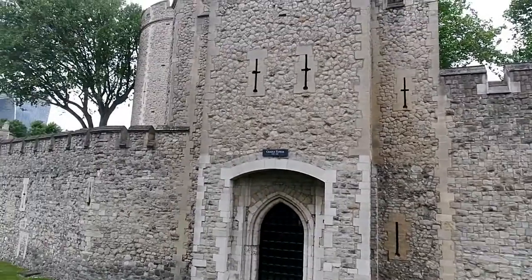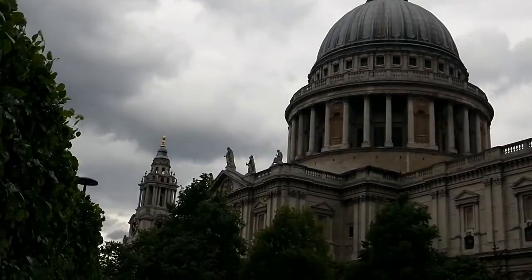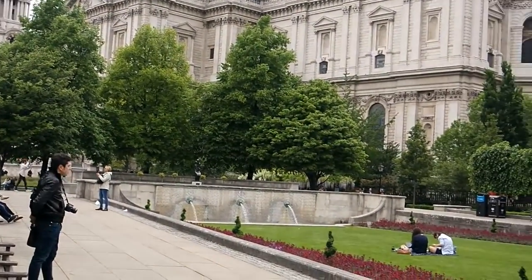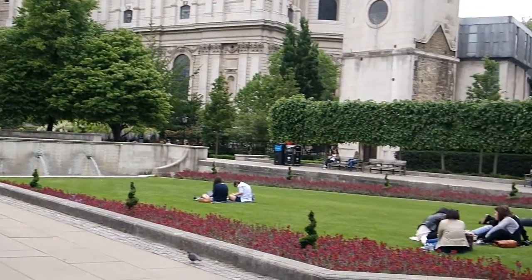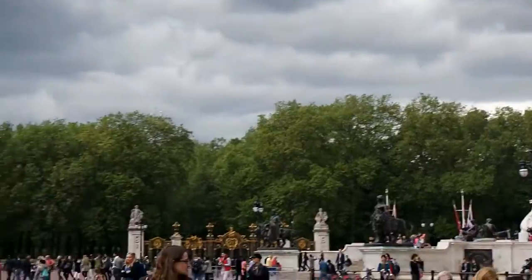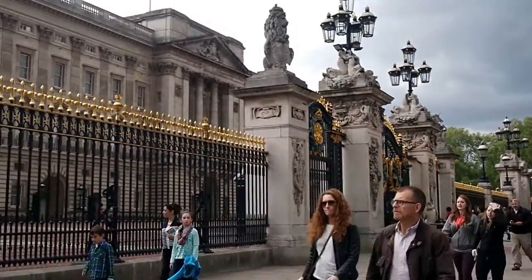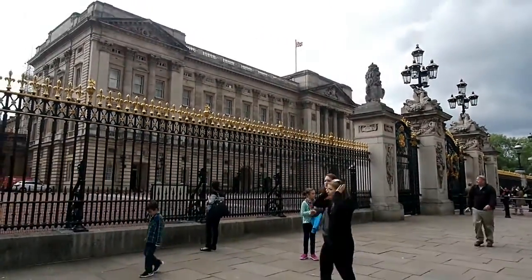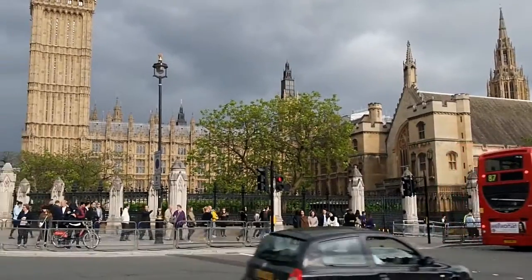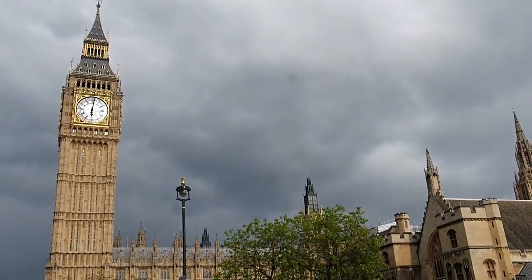We went and saw the Tower of London and St. Paul's Cathedral, but we didn't go in because they were having mass and we didn't want to interrupt. And of course, Buckingham Palace. And it wouldn't be a trip to London without going to see Big Ben.